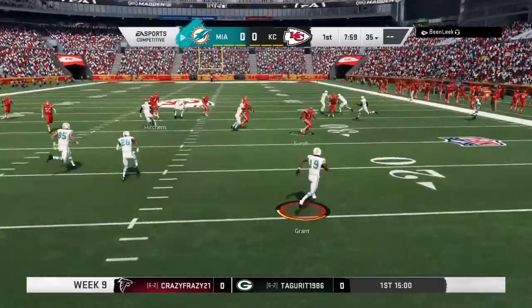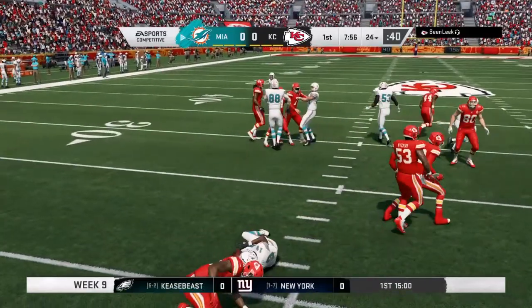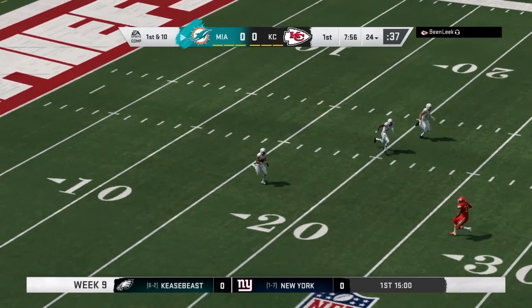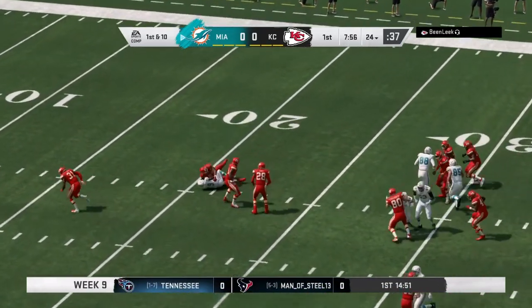This will be fielded at the 6. They'll bring it back to just about the 25. Call it the 24-yard line. The Dolphins take over 1st and 10 at their own 24-yard line.